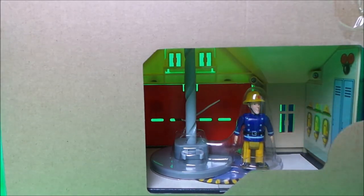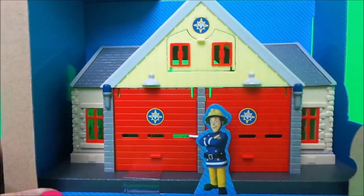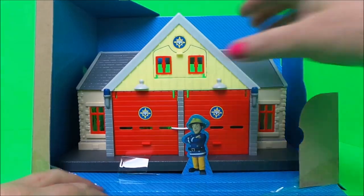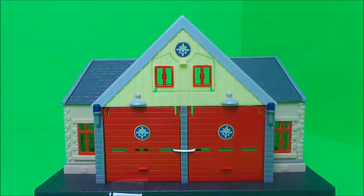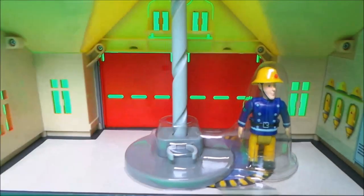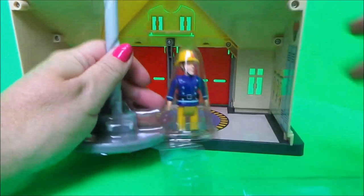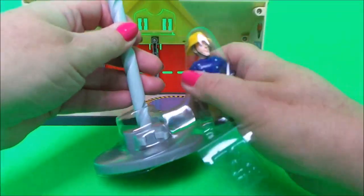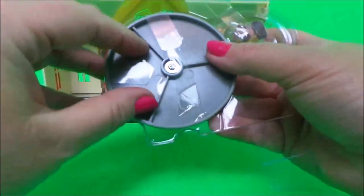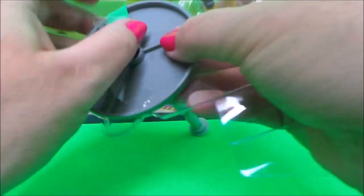So this is the inside view of the fire station, and here's the front. So we'll just take it out. Oh, hang on. Yeah, just get rid of the packaging. And we'll just take out this string. Lots of packaging inside. Okay, so here's our fire station, and of course here's Elvis. So just need to take all of this off to get him out.